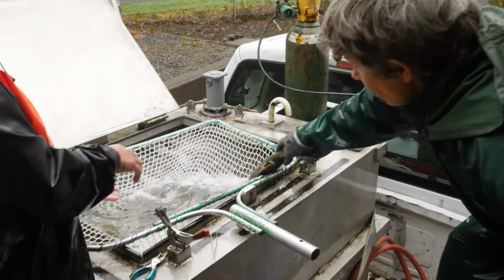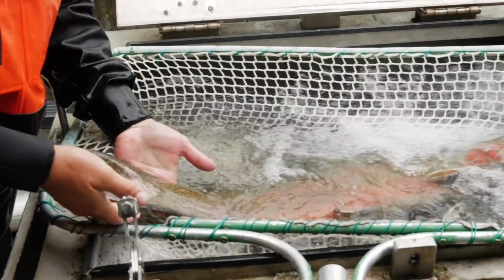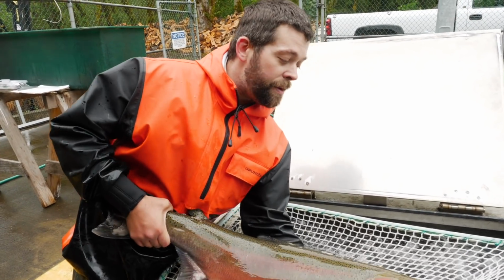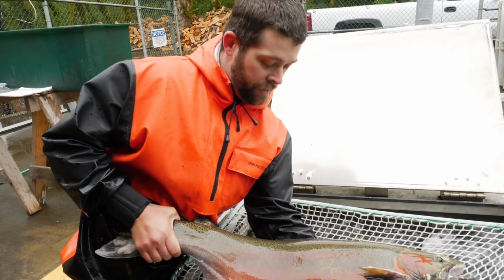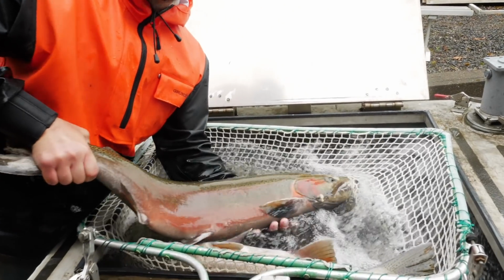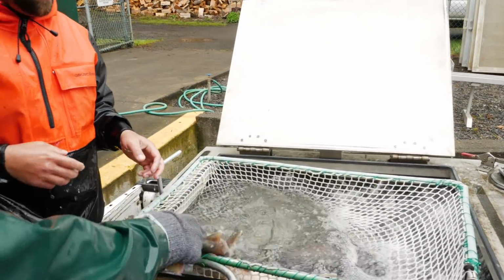Woo! That's a big fish. A very good specimen to take for wild broodstock. Very large, healthy, wild male. This guy's gonna make some hatchery babies for us. Spawn. Okay.